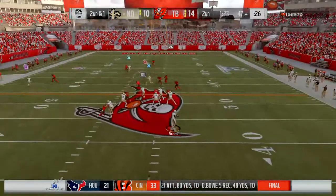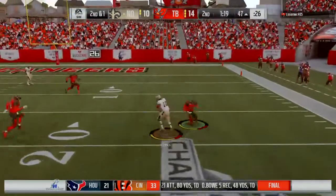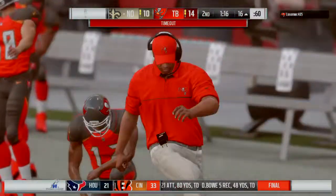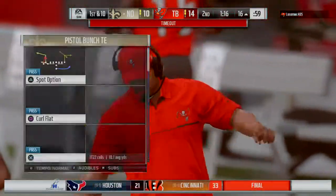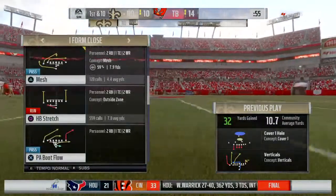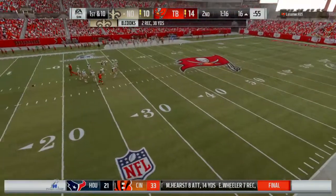Now Breeze throwing on 2nd down. Throw complete right side to Cooks. And they'll wind up getting this one all the way down inside the 20. And now the Bucs deciding to take a timeout defensively. They'll be disappointed to have to burn one there after giving up the first down.